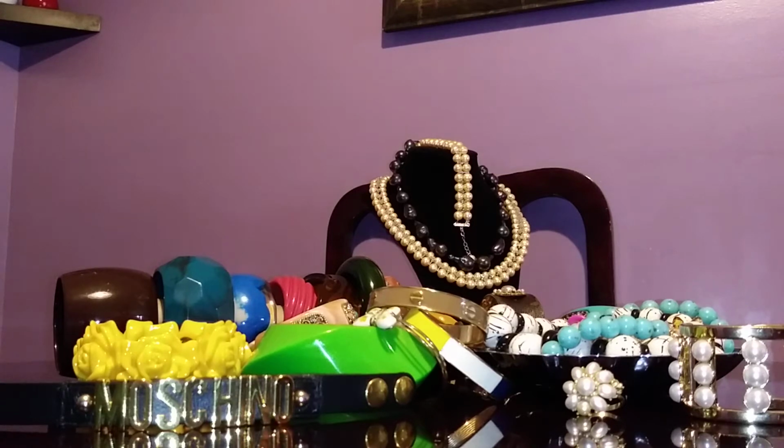This time I will be featuring my recent jewelry purchases, within January and today, which is the 11th. So more or less one month's worth of jewelry purchases. Most of them are vintage. Some of them I ordered from Poshmark and eBay, I think 3 items only. And most of them were purchased from the flea market.